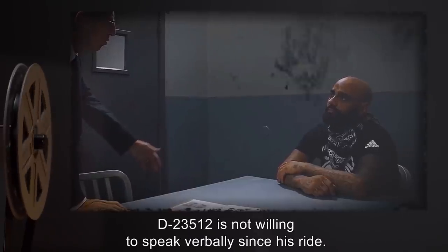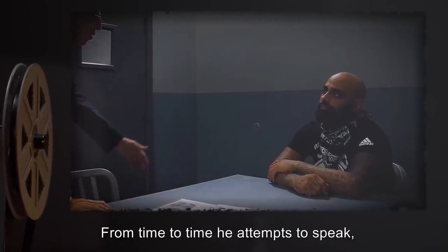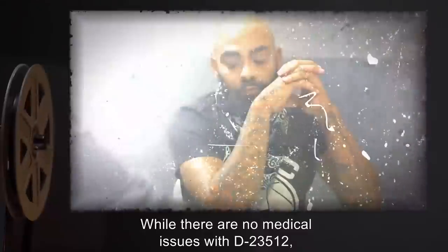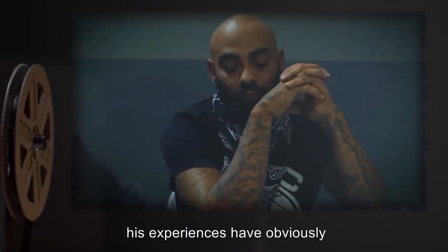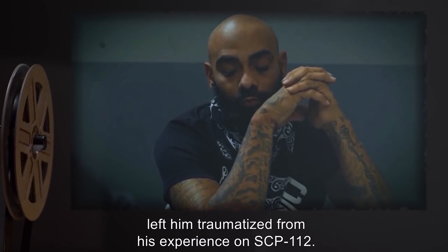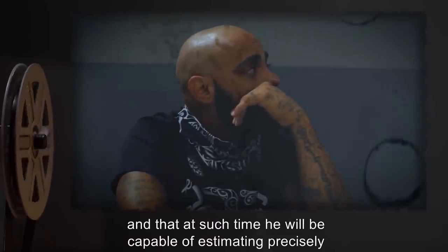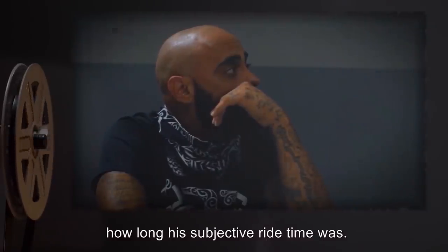D-23512 is not willing to speak verbally since his ride. From time to time he attempts to speak, but shows signs of discomfort and pain in doing so, stating that his throat is too sore to talk. While there are no medical issues with D-23512, his experiences have obviously left him traumatized from his experience on SCP-112. Dr. estimates a full recovery is possible before monthly terminations, and at such time he will be capable of estimating precisely how long his subjective ride time was.